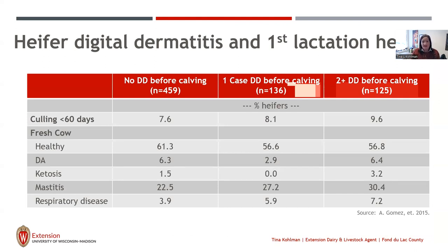We're looking at cases of whether they had no digital dermatitis before calving, one case of digital dermatitis, or two or more cases of digital dermatitis before calving. So this is research based out of University of Wisconsin School of Veterinary Medicine with Arturo Gomez in 2015. And when we see that we have two or more cases of digital dermatitis before calving, 9.6% of those heifers were culled before 60 days.